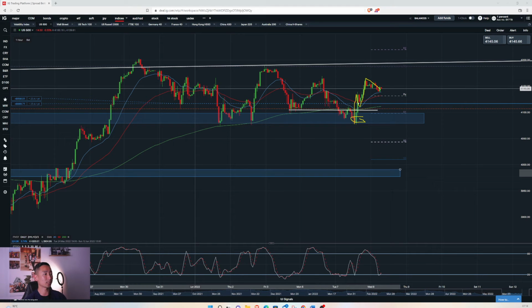I do see price at least going to test this area first, so my first profit will be there, and then maybe I'll manage it accordingly. I have a second target on that as well.